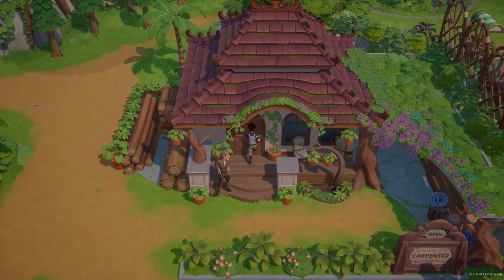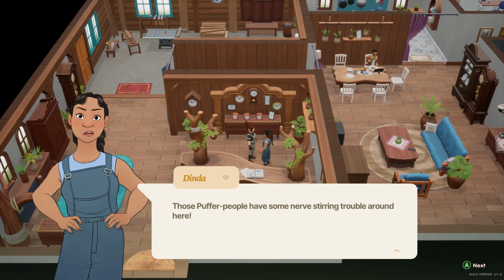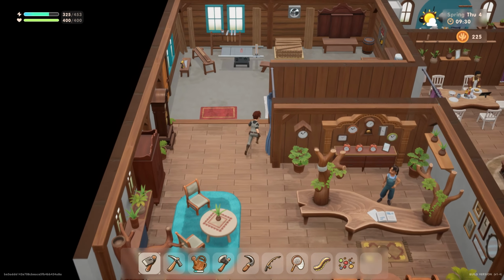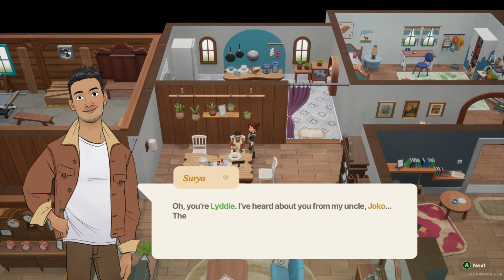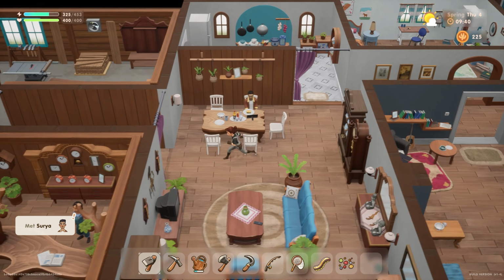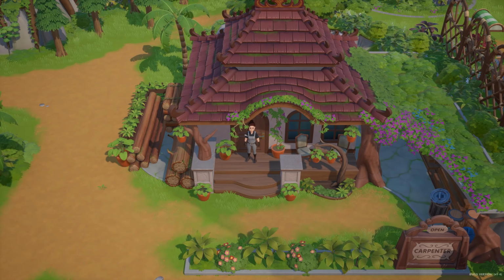Pufferfish? Who is Pufferfish? I did see a plastic bag that said pufferfish on it, on the home screen. Hey, Dinda. These puffer people have some nerve, they're in trouble, and they do it in full knowledge of what the oil spill has done to us. Okay, so the puffer people made the oil spill. Don't bring it to your house. Hello. Soria. Oh, you're Lydia. Heard about you from my Uncle Joko, the carpenter. Tall? Mustache? No. Weird reaction. Okie dokie.